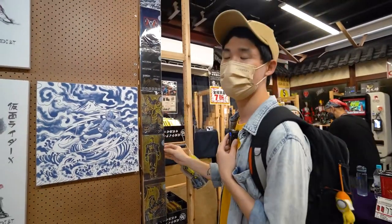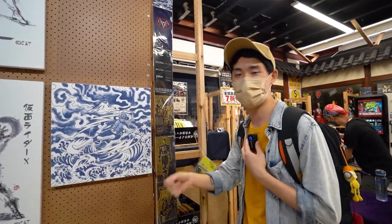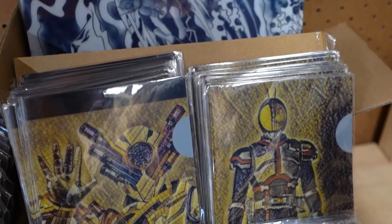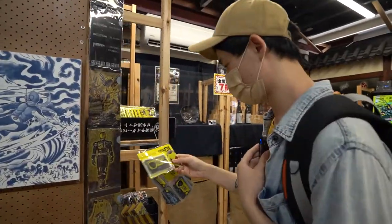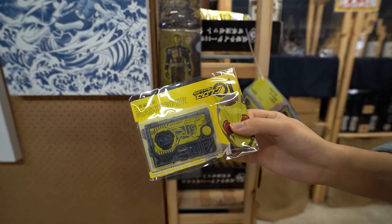Oh, these are the masks, the cover for the mask. When you go eat and you need to put your mask somewhere, instead of putting it in the pocket, you can just put it inside the envelopes. The original Ichigo right here. Vice, this is Build, genius form. Oh, what is this? Oh, this is a mask keeper. Okay, that's the name, mask keeper. This is the 01 mask keeper.